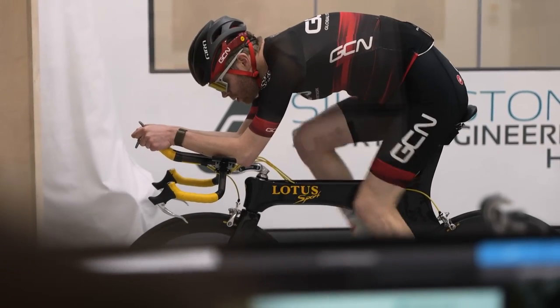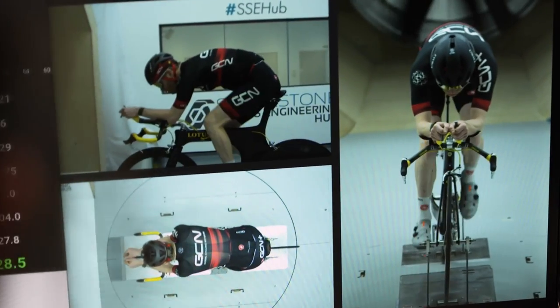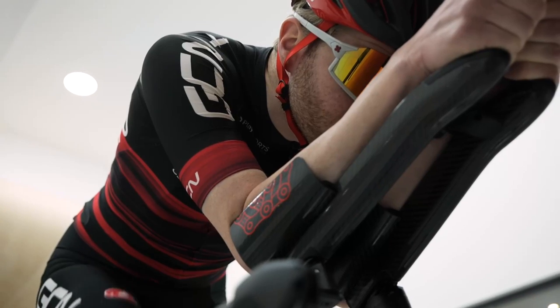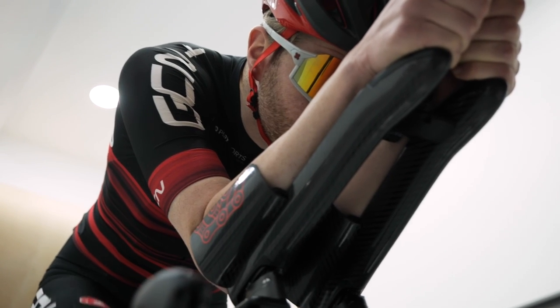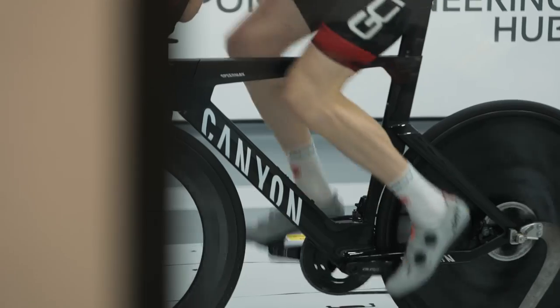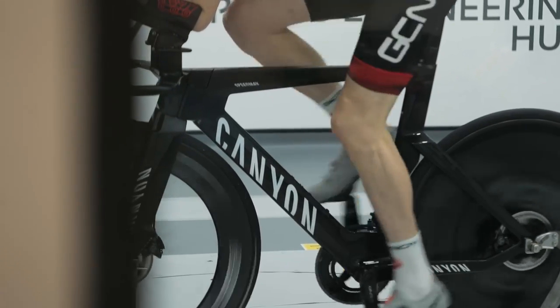But one of the issues, like you see with the Canyon, is that all the cockpit gubbins at the front isn't that aero, but it enables the rider to get into a much more aero position, right? Absolutely. If you took the Canyon's TT bike and took away the aero bars, you would save loads of drag if you were just testing it bike only. But exactly as you say, you're not moving the bike down the road with no one on it. You have to put the rider on.